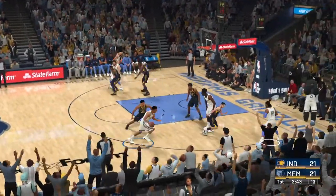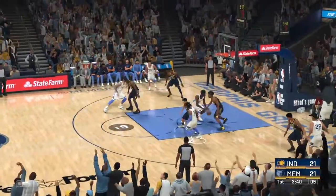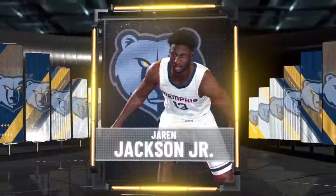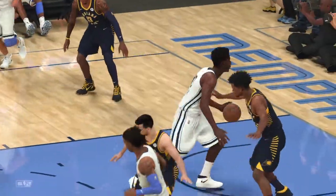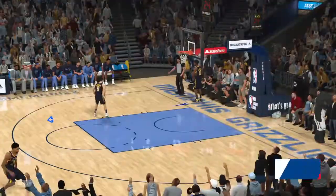Here's Bane. He's got 5. Morant, the pass to Jackson. And the dunk by Jackson. This is why Morant's teammates love to play alongside him. I mean, exceptional vision, and he's incredibly unselfish.